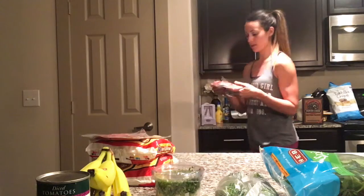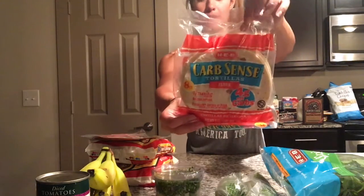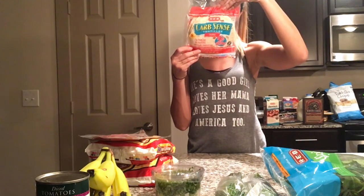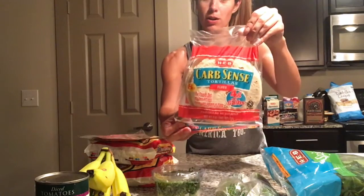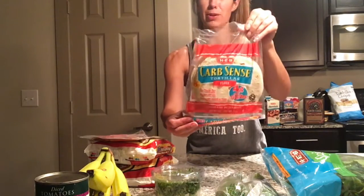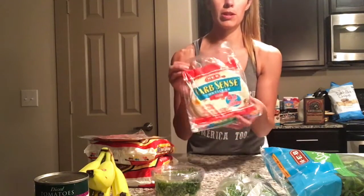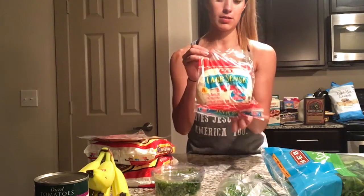I picked up some carb sense tortillas, flour tortillas. So these only have 13 grams of carbs, and 9 grams of them are fiber. So it says on the front net carbs are 4 grams, but I track all carbs, not just net carbs. But still, 13 grams of carbs is lower than a lot of other tortillas. So I'm going to use these for breakfast tacos, and also maybe for like a fajita taco.